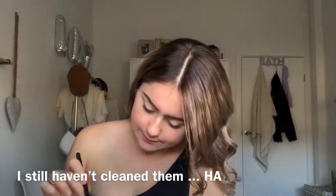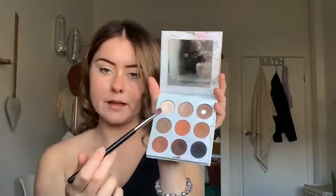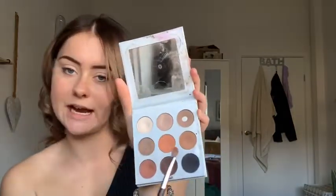Right, so I'm going with the shade. Now I'm confused, I don't know if this colour is this, or if it's that. I don't know which one's which. So I'm just gonna go with this shade here.